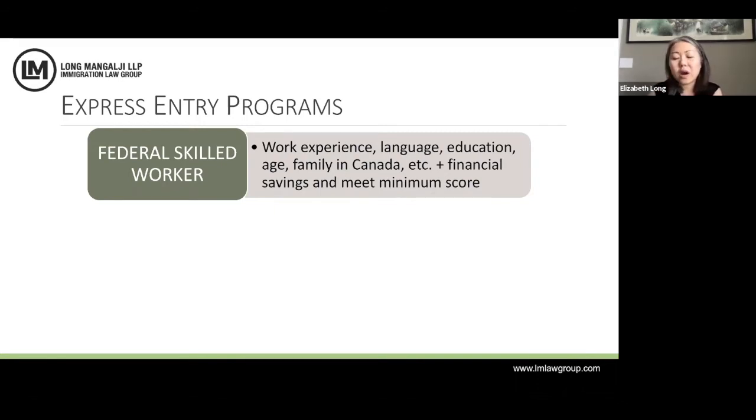Then we take a look at your other background situation, and you have to total around 67 points. You also need to have adequate financial savings as well. Okay, so this is the federal skilled worker class. The points that I talk about, equal to 67 points, is not the CRS points that you get when you get in the pool. It's very different. For the most part, if you guys have that work experience, you'll have your masters in Canada, etc., you will usually qualify under this class without Canadian experience.